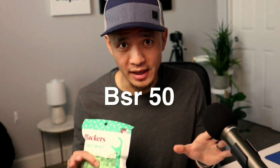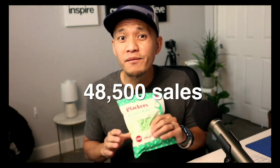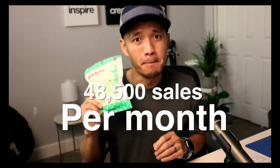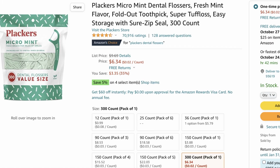And now for the very last household item, these Plackers dental floss. Yes, I use them. Everybody's got a floss. So these Plackers dental floss here are in the health and household category with a BSR rating of just 50. And with a BSR rating of just 50, this bad boy sells, wait a minute, let me check again. Yes, 48,500 units per month. And on the Amazon listing, this bad boy goes for about $6.30, give or take.